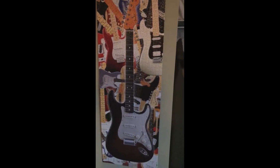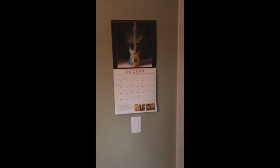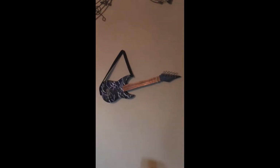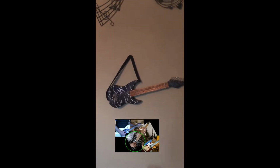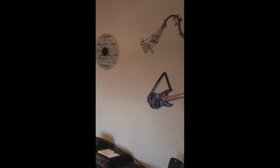And that, all right, so we got, that is actually pretty cool. A jigsaw puzzle. Then we just turned it into a poster permanently. Fender Custom Shop calendar, which I love, get these every year. Got some art pieces. This guitar actually is a sort of a replica that my cousin, my nephew, did when he was a teenager, did that for me. It sort of resembles a guitar that I don't seem to have out in the open right now. And that up there was really cool, a gift from my niece.